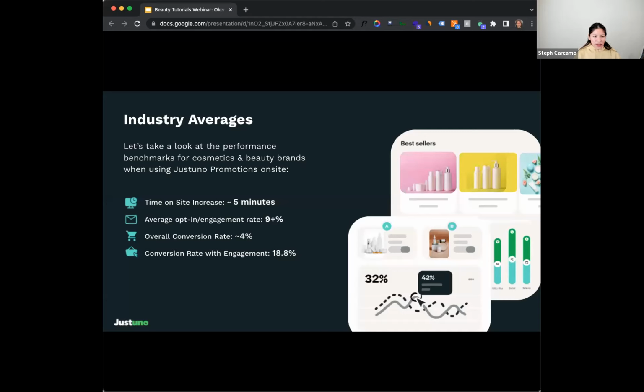And then meanwhile, the average opt-in for engagement with promotions is over 9%, and overall conversion rate is hovering at about 4%. Whenever we see engagement, though, that skyrockets to nearly 19% when a visitor is engaged by a promotion. So that impact of what your brand is and showcasing that at just the right time leads to that skyrocket of 19%. It's not to say that we should be covering the website with pop-ups, but these are just results to look at and use them in a strategic way to optimize and really make the most out of your offsite efforts.